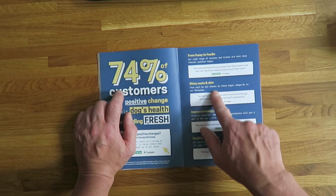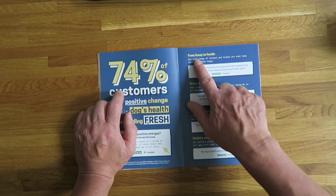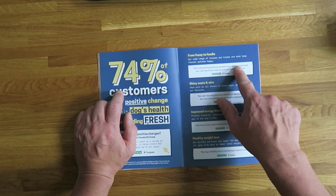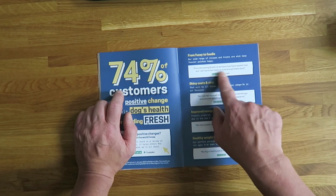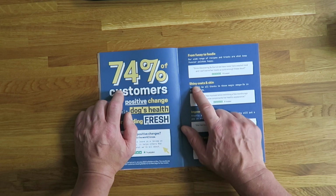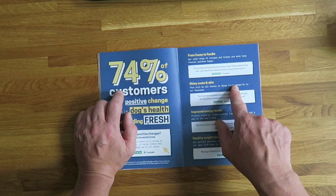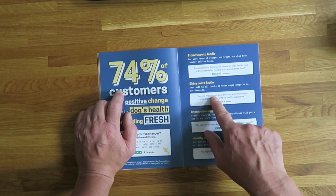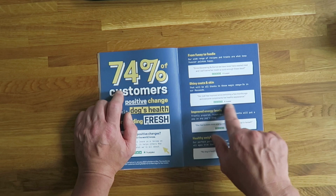And on this page here, we've got a lot of feedback from Fussy to Foodie. Since discovering Butternut, we've never had a wasted meal, and I can't serve her meals up quick enough these days. 5 stars for that one. The next one says shiny coats and skin. That will be all thanks to those magic omega-3s in our flax seeds. Her coat has improved since switching a few months ago, and everyone comments on her healthy appearance.